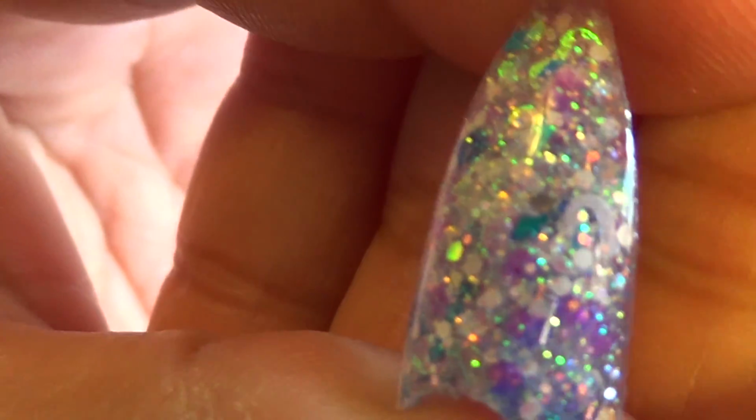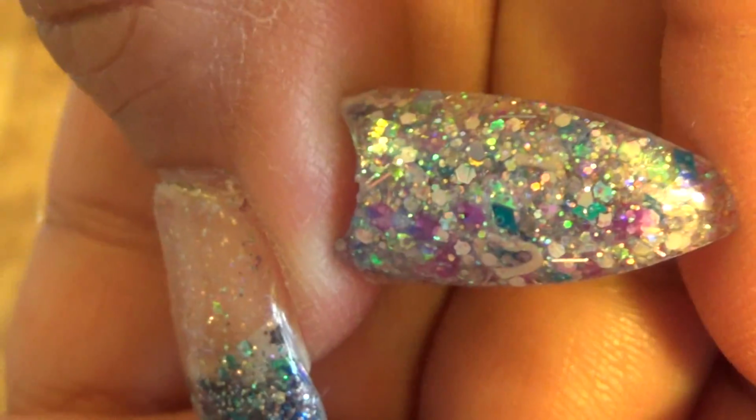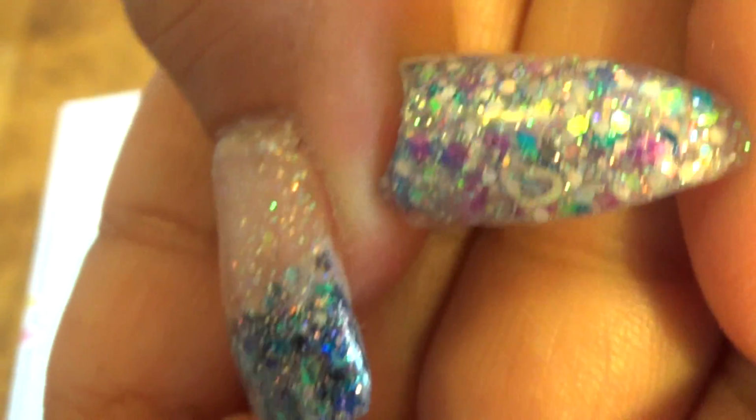This is the Celebrating Life. It's got the neon purple, the iridescent, the blue. This is one of my favorites. It's got white, matte white. Absolutely love this mix. It's got some hollowed out hearts.